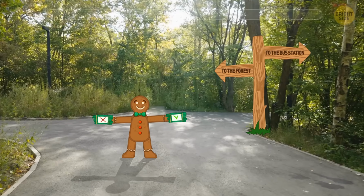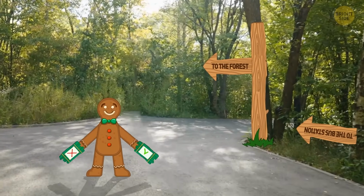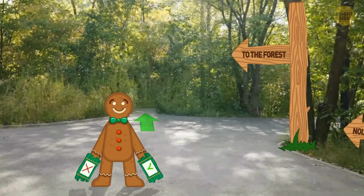So the right sign apparently lies, and the left sign will lead Mark back to the forest. He should go straight, and then he'll get to the station.